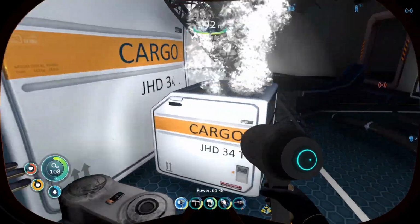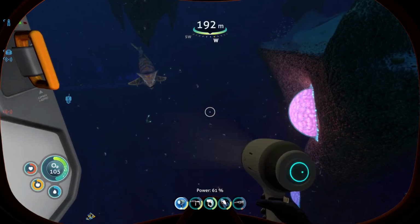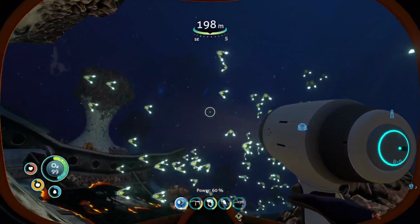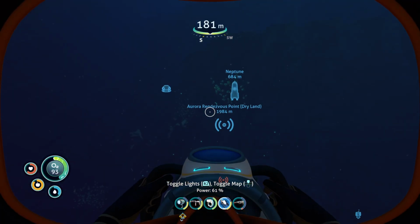What is this? Power cell charger. I don't need that. Come on, door. Open. Woo! You're not the sight I wanted to see. Alright, let's get the heck out of here. Let's go build our fucking prawn suit, baby.